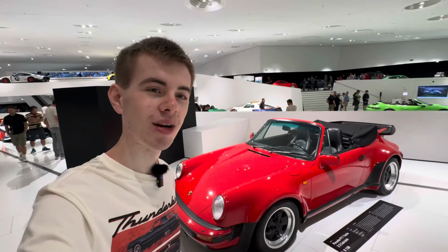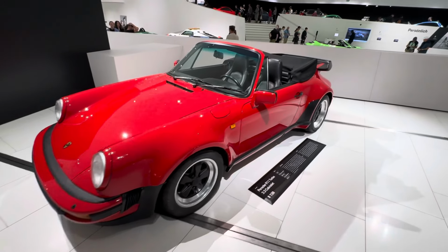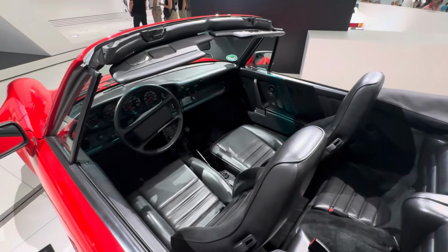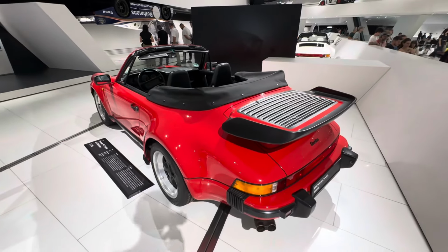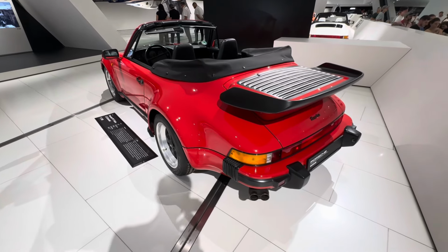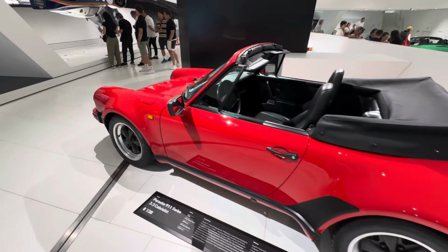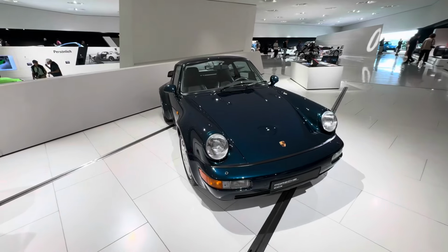We've got a turbo cabriolet. I love these cars, absolutely love them, especially again in the Guards Red. But wide rear wheel arches, it's just, oh, I keep saying the word stunning, and that's because every car on show here is stunning. Just absolutely gorgeous, really beefy rear end as well. The start of the turbo era for Porsche, and again, an era which is still continuing. But this is gorgeous as well, if you want to talk about colours.